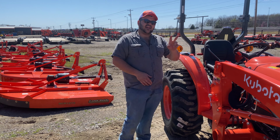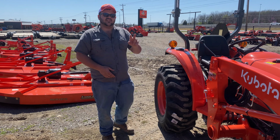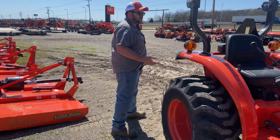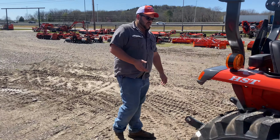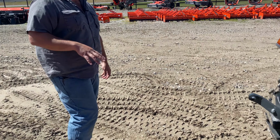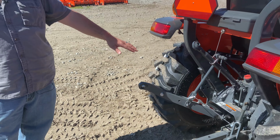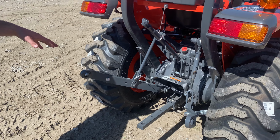Now, it does have the dual brake, so if you wanted to steer a little bit tighter, you're able to do that. But really, on these newer machines, you don't have to do that. Now, I'm going to show you one more reason why you might go with the Kubota over some other manufacturers, and that is the rear end here. It's a little bit heavier duty. It's a casting as opposed to aluminum.